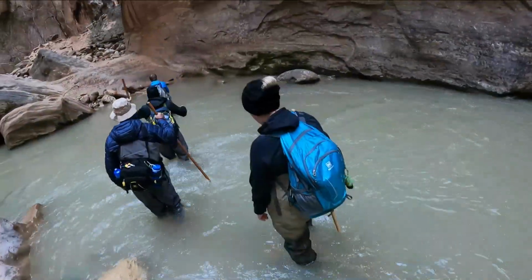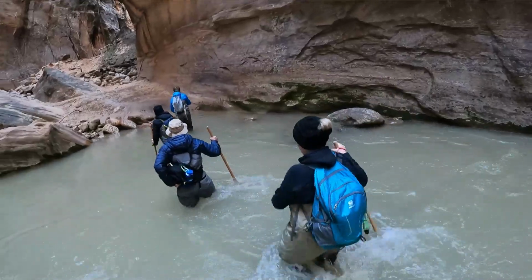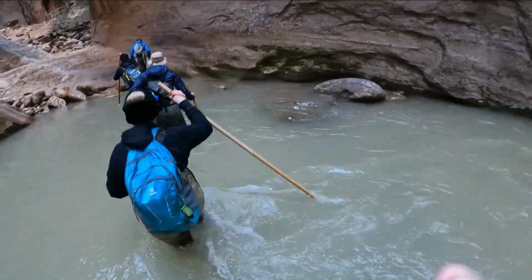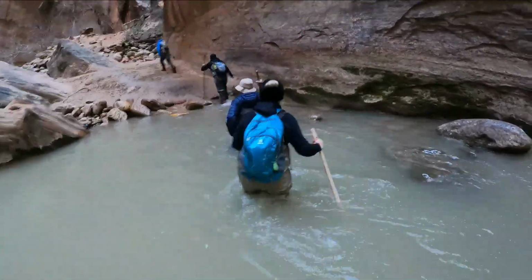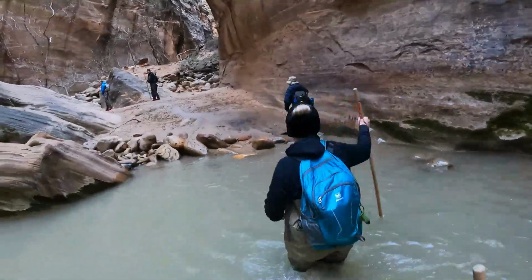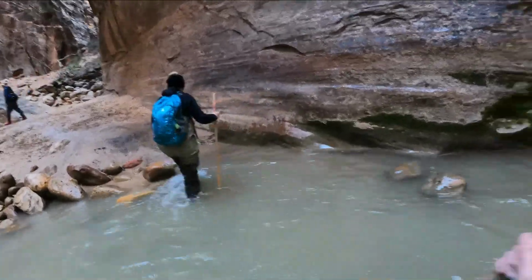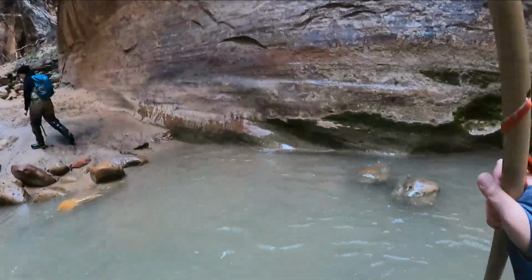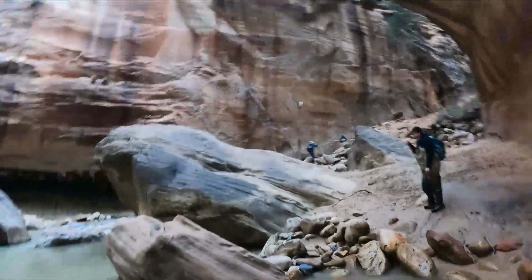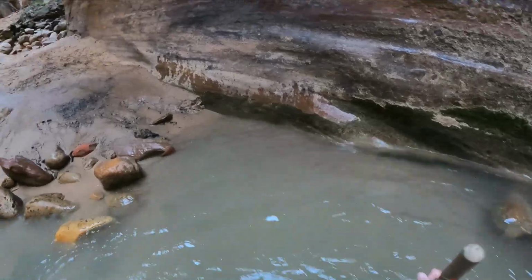For this trail, we rented gear as the water was very cold. There's, I want to say, about 3 or 4 different companies you can rent from. We went to Zion Guru, where at the time, I want to say it was about $55 to rent the gear. You got the overalls, the boots, and the walking stick. Definitely use the walking stick because it is a guide to help you find your way.